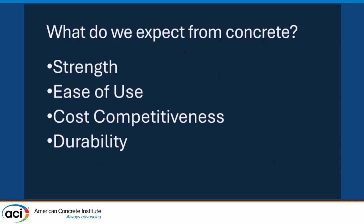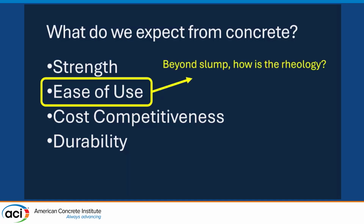So what do we expect from concrete? Effectively, we expect strength, ease of use, so principally rheology, also cost competitiveness, and durability. And so if we look at the concretes that I just presented that scored quite low in terms of binder intensity, we had some questions surrounding ease of use. We just talked about viscosity at the end of the previous presentation. If we're going to increase the water to make this work, we have big questions around ease of use, and specifically beyond slump. Really, viscosity is going to be the problem here. Slump, as long as you have the right selection of admixtures, is 100% possible.